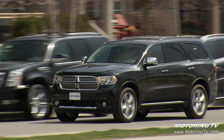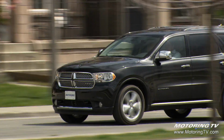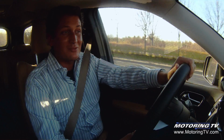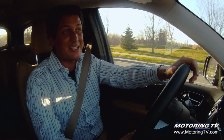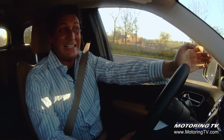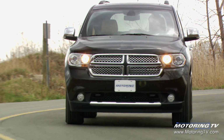You can get into one of these for about $38,000, and this one, the Citadel that's tested today, caps out at just over $50,000. Now you might think that's a lot of money. Well, in actual fact it could be, but when you consider that it shares the same chassis as a Mercedes GL, which starts easily in the 60s, I think this Durango is a bargain.